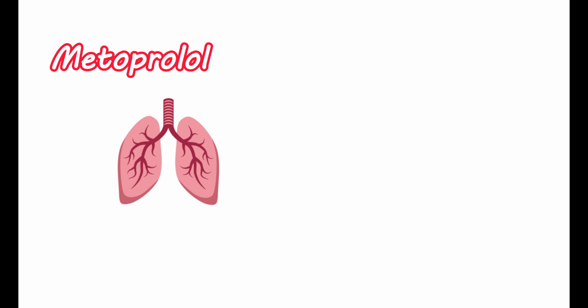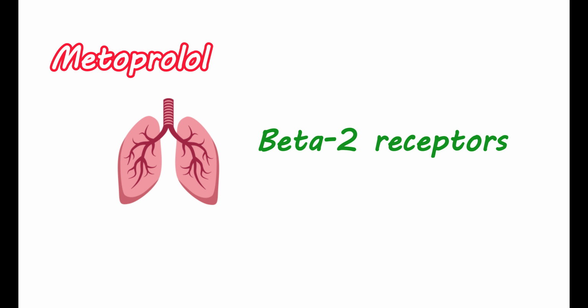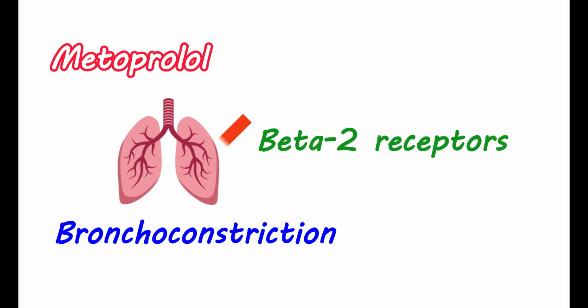Breathing problems. This is another effect of metoprolol due to loss of its selectivity. Use of metoprolol at higher doses can affect your lungs. Bronchioles are expressed with beta-2 receptors. Normally, these beta-2 receptors are responsible for dilation of your bronchioles, increasing the airflow. But when metoprolol is used at higher doses, it can produce a blocking action on these beta-2 receptors, leading to bronchoconstriction. This reduces the airflow, leading to a few symptoms like difficulty breathing and wheezing.